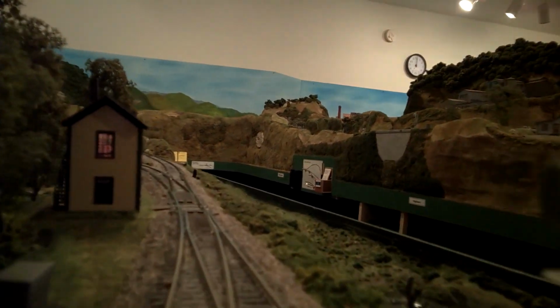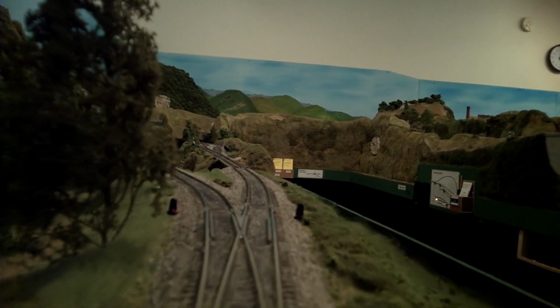Latah Pass, where we'll arrive at in a few minutes, is directly above us now. Bucky's Crossing is located to our right, on the other side of the plaster hillside. Our train is running on a reversing loop, so as we emerge from the tunnel, we'll again pass the tower at Glacier Valley. The route from Spokane, where we came from, will be off to our left.